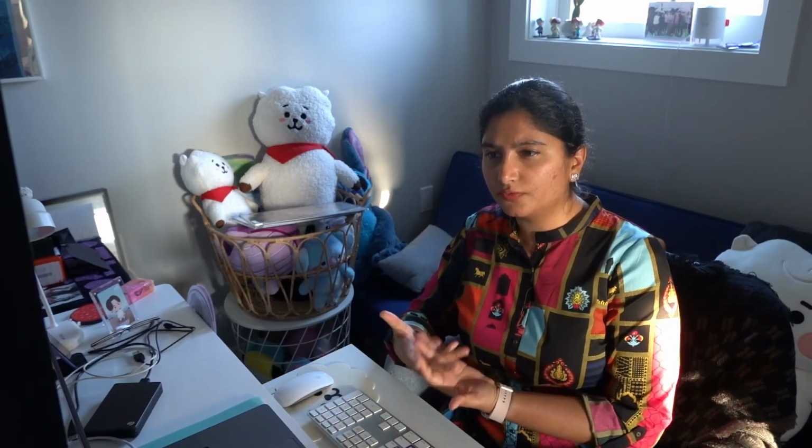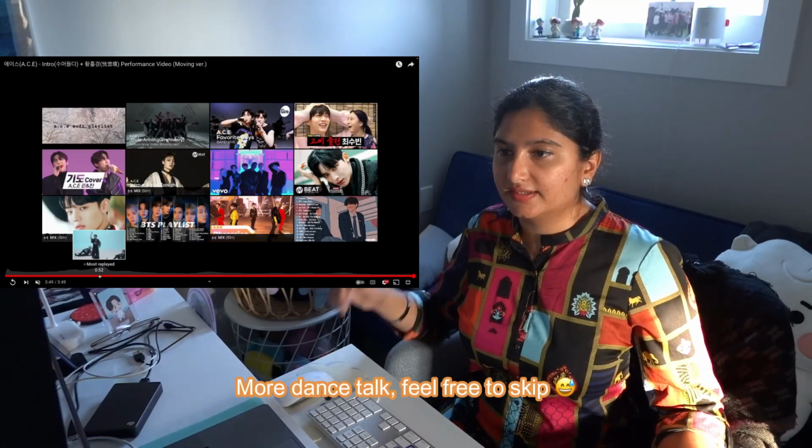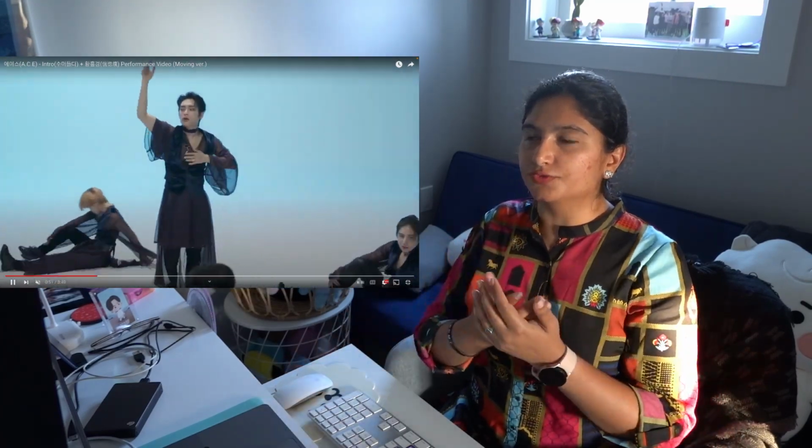Even though they do have their Ace element in the choreography and the way they perform it, the actual choreo is so flowy. Every move flows into the next. It's almost like a wave, an ebb and flow. If you look at this part, right? Let me just play this part. Even June, who usually has very strong movements, look at him doing this. And Dongmun is just the prime example of how to do it.